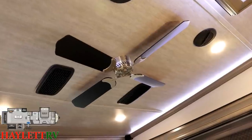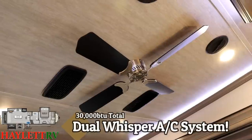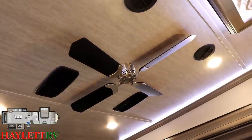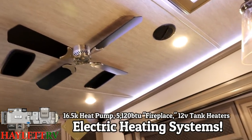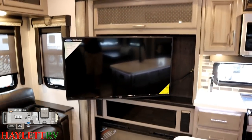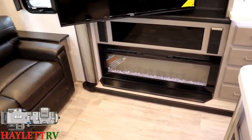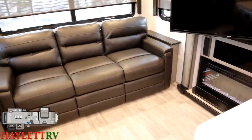You will not see the air conditioner, and it's harder to hear it both in the living room and the bedroom, because this has standard dual whisper air systems. You have a 30,000 BTU system. Dual 15s is what that means in English. And our air back here has a 16,500 BTU heat pump on it. Combine that with the fact that we have a 5,120 BTU electric space heater that we call a fireplace down here. And you have yourself a ton of heating that doesn't burn propane. Plus, all Montanas, whether it's a high country or a full Montana, they all have 12-volt tank heating pads.